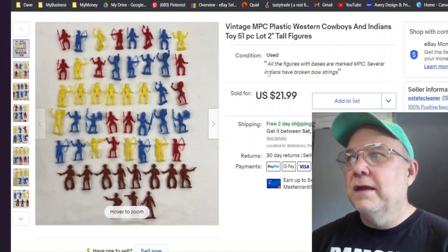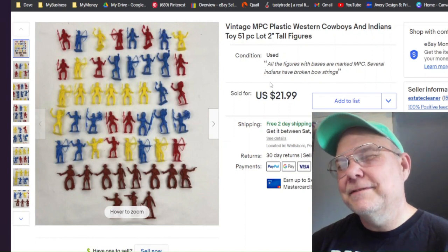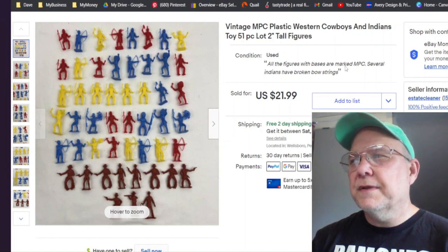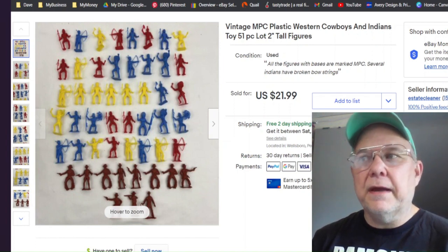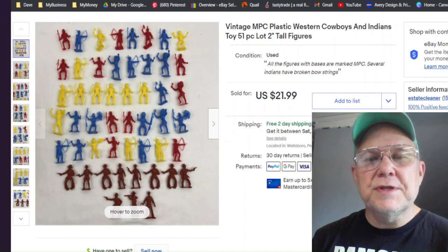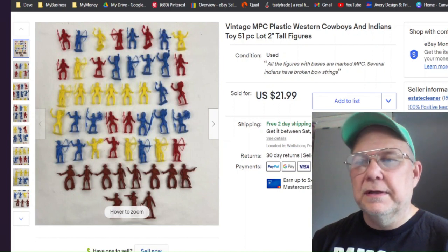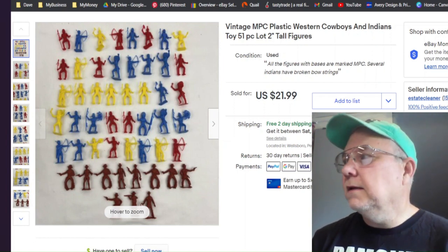So anyway, MPC is the maker on those, which I think is a 70s kind of brand, something like that. But yeah, these are not true to life, so to speak. And I paid $1 for the bag for all of them. Listed them January 9th. They sold August 4th, and I got $22 with free shipping. Nice. That's very nice. Okay, next.